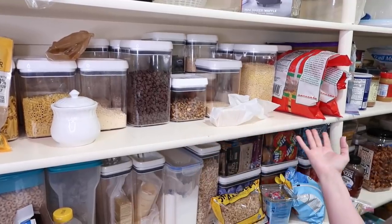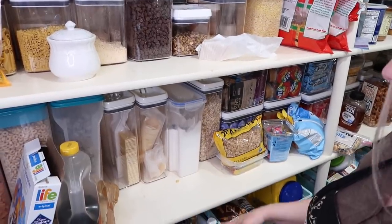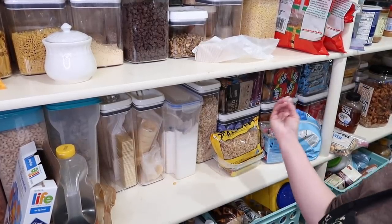It's a live-in working pantry with kids coming in and getting food. I did not make it look perfect and pristine because honestly, this is life, right? When you have kids and family and people, human beings living in your home.